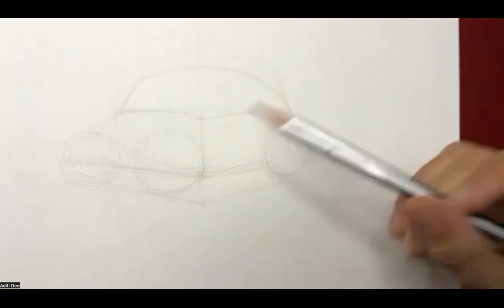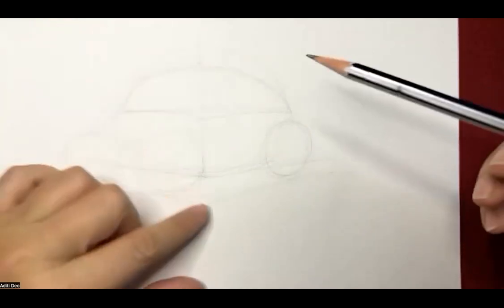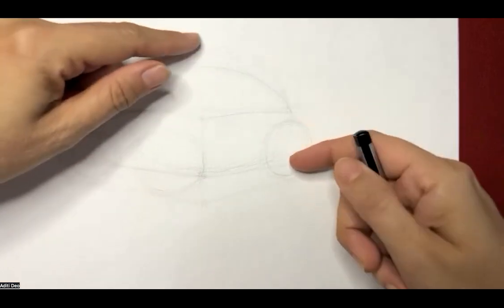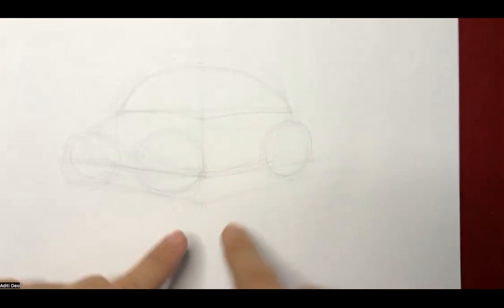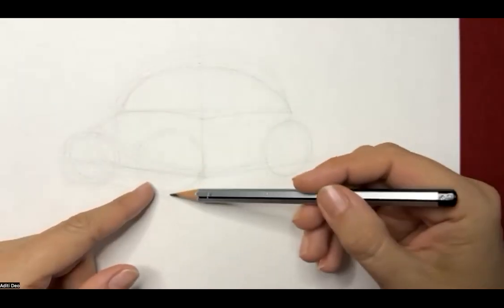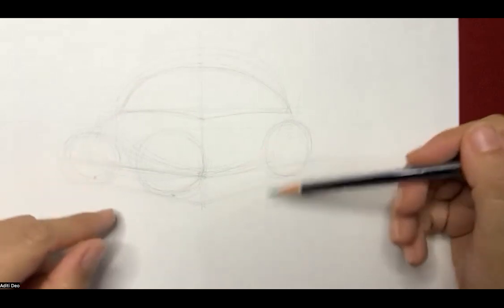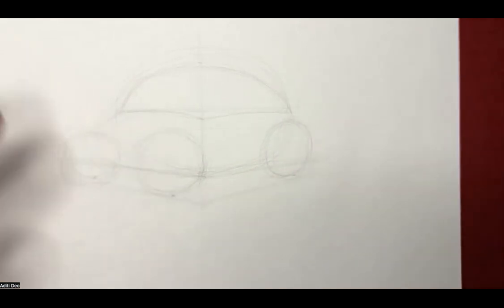Later on, you will understand what I'm trying to say. So anything that is closer is lower on the page, even if it's by a small amount. And anything that is far is higher on the page. This is the top, this is the bottom of the page, of this paper. So anything that's closer will be closer to the bottom. So this wheel is going to be slightly lower than this wheel, okay? And this wheel, because those are slightly far away. Not too far, but just a little bit. Okay, everyone with me?